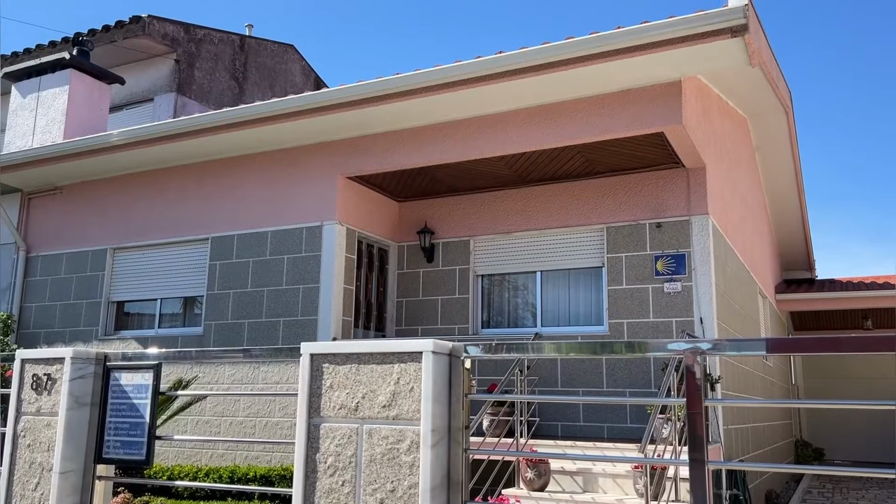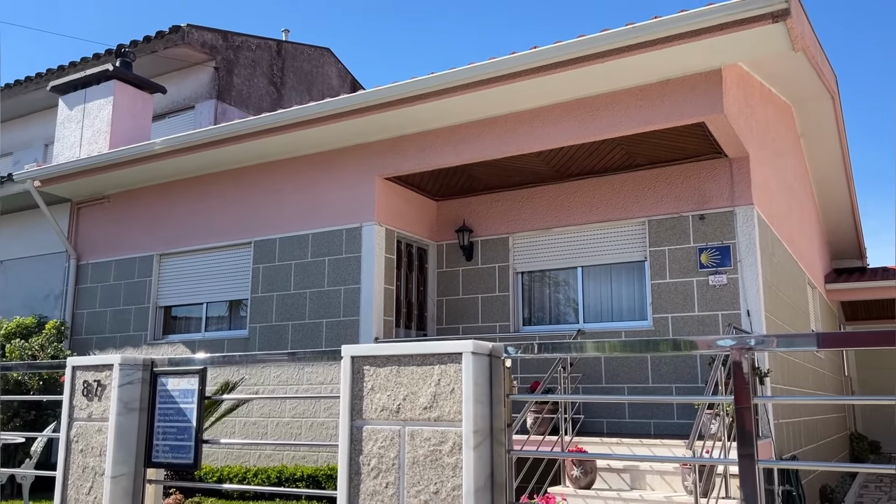And we finally made it to the place where we're sleeping tonight. Apparently the reservation got mixed up, so Gina and I are split up. I'm with a couple guys here, and Gina has a room to herself.